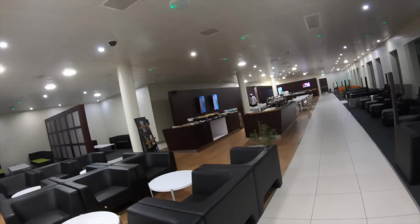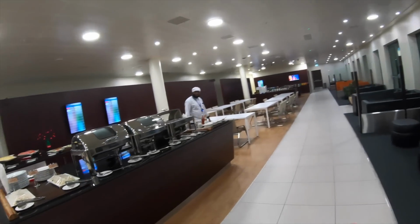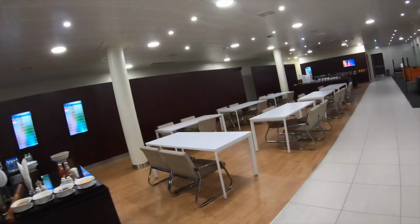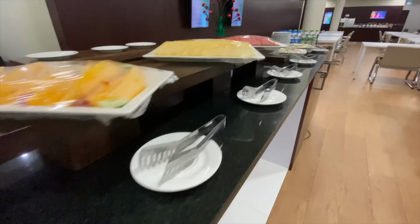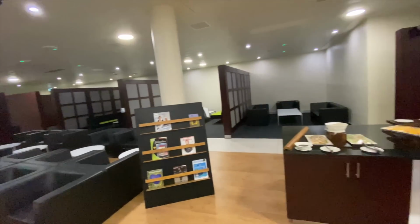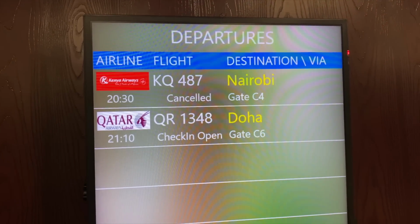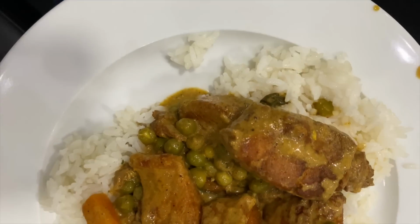And it's pretty nice actually, albeit deserted with just one international flight leaving this evening, which was my ride up to Doha. So catering here in the lounge at Dar, aside from the lovely wine, there's a bit of a buffet selection really. We got samosas and rice and things like that. The main course has arrived, and it's fish curry, yay! Can't have a lounge in this part of the world without decent curry.